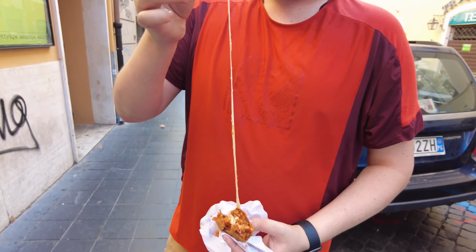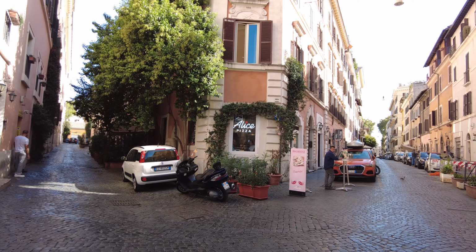So the next place on our list is pizza, and it's actually just down the street from the supplì place. Italy is known for its pizza and pasta, so there's no way you can do a food tour of Rome and not get some pizza.